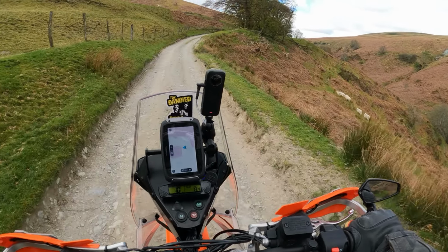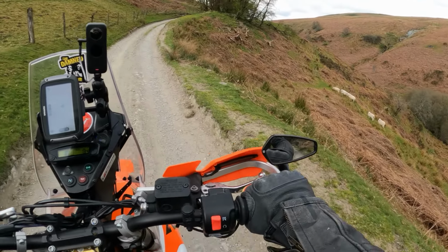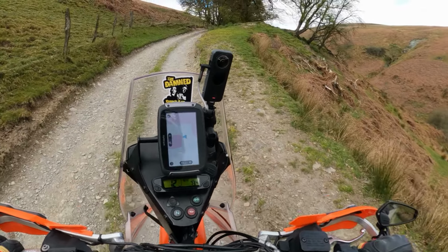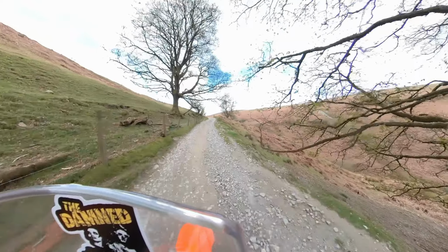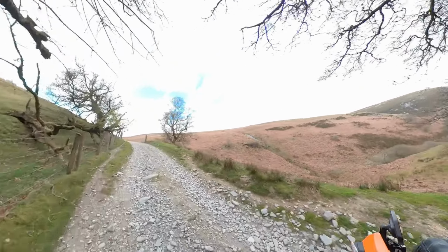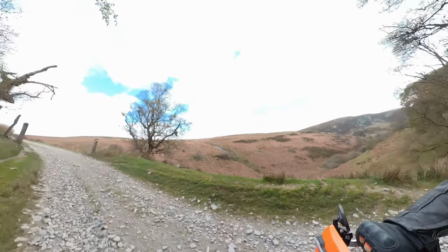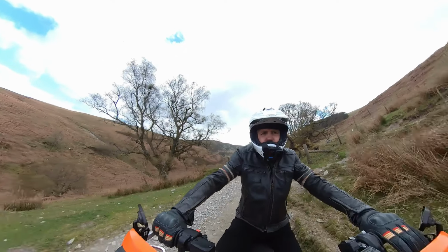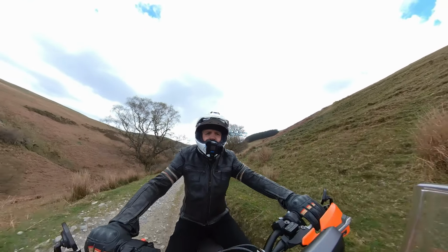Road may well be closed, but we'll give it a try. Morning, sheep. Hello. Oh, this gate's open, so does that mean it wants to be open, or is it not a gate? That's when we hit the rocks. Whoa! Yeah.